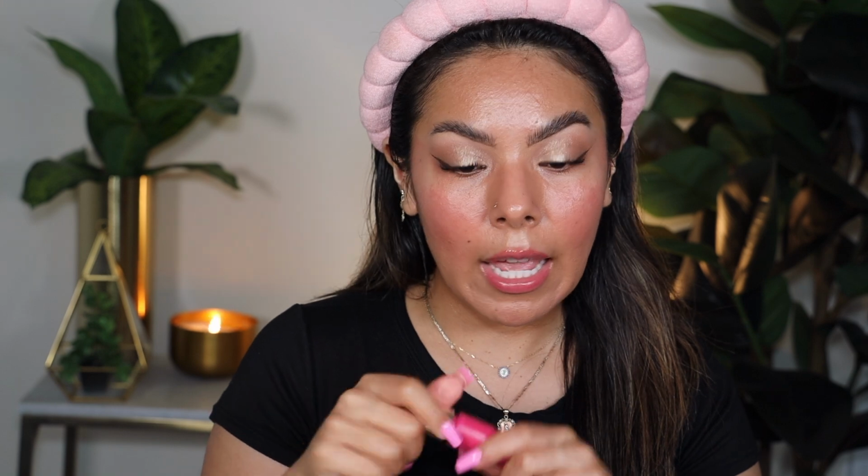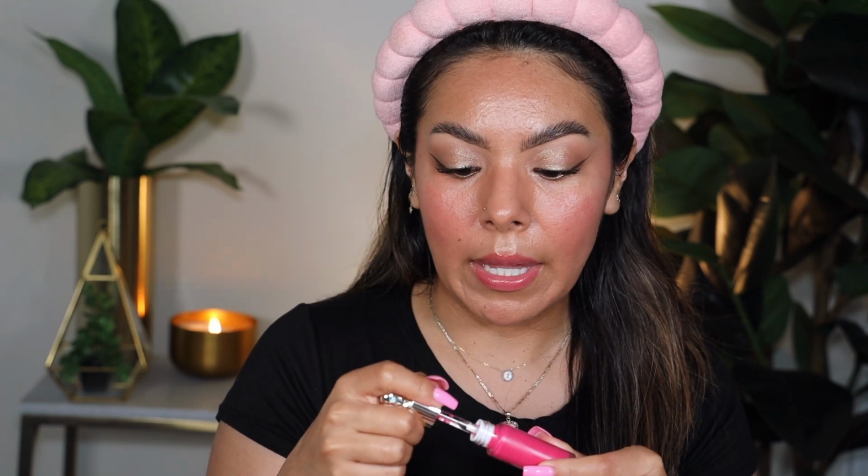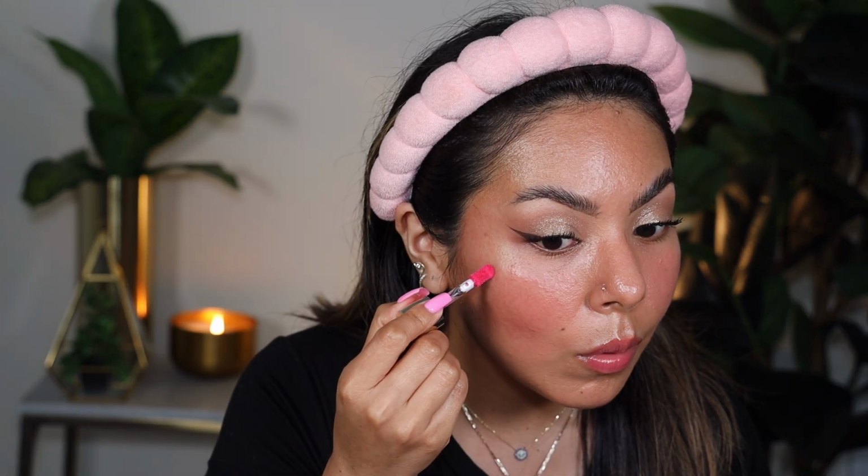We have one more pop of color, and this shade right here, Lucky. This shade for the verano, the summer, I am all here for this. So let's get into it. Lucky is a dewy hot pink. I am such a pink lover. Anything pink is my thing. So we're gonna do 1 dot right there, like so.